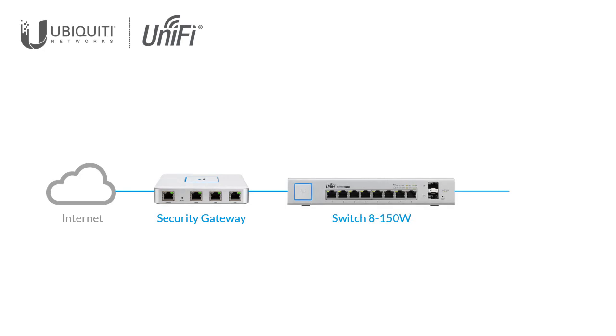I'm going to begin by plugging in 3 of the new UniFi devices that we're going to install in the restaurant. So here's what they all are. I'm going to take our existing internet connection, plug it into the WAN port of the security gateway, and then on the LAN port, I'm going to plug in the Switch 8 150W, and into that switch, I'm then going to plug in the Cloud Key.